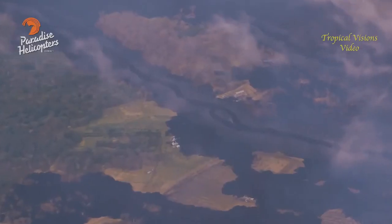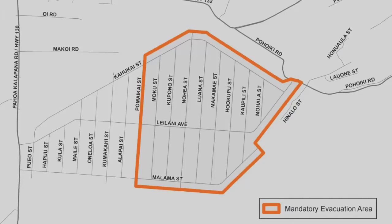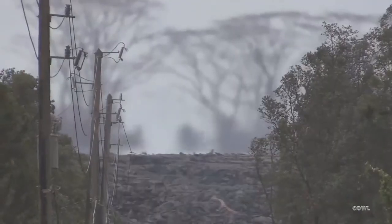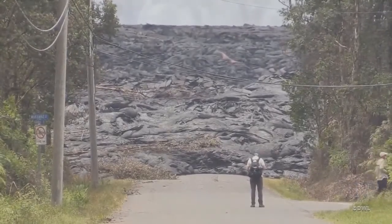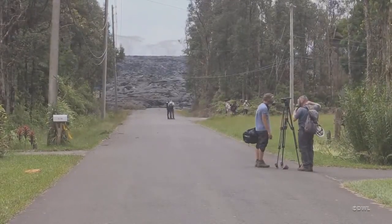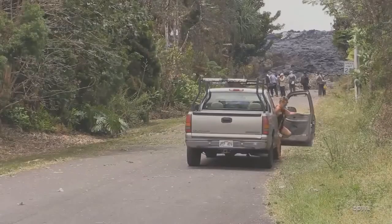Possibility of being isolated. Due to the active volcanic eruptions, Mayor Kim has issued a mandatory evacuation order for part of Leilani Estates. The following policies are in effect. Mandatory evacuation is for areas east of Pomaikai Street in Leilani Estates. Residents have until 12 noon tomorrow to evacuate the mandatory evacuation area. Persons remaining in the mandatory evacuation area do so at their own risk, with the knowledge that emergency responders may not be able to respond. For your safety, heed warnings from civil defense officials and stay alert. We are on watch 24 hours a day for your safety. This is your Hawaii County Civil Defense Agency.